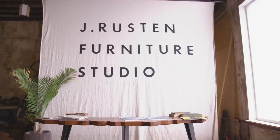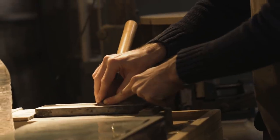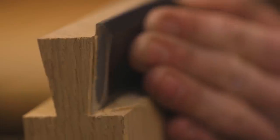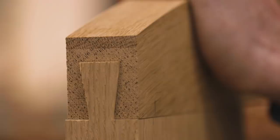I'm Jared Rusten, and we're in the J. Rusten Furniture Studio. And today I'm gonna be showing you guys the modern rocking chair, which is my take on this American classic. What drew you to working with wood? There was something about using this natural material to create a functional object that becomes part of the family. The wood and the design aren't fighting too much for attention. It's more of a harmony. I wanted to build something that you could develop a relationship with from cradle to grave.